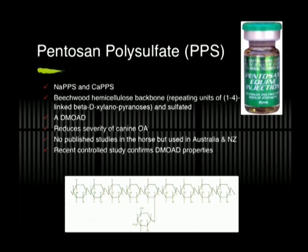This is a presentation on Pentosan polysulfate and some recent research work that has been done showing its effectiveness in the horse. Pentosan polysulfate in the sodium form is made from beechwood hemicellulose and is a disease-modifying osteoarthritic drug. There have been studies with canine osteoarthritis showing that it reduces severity. There have been, up till recently, no published studies in the horse, but it has been used clinically a great deal in horses in Australia and New Zealand.